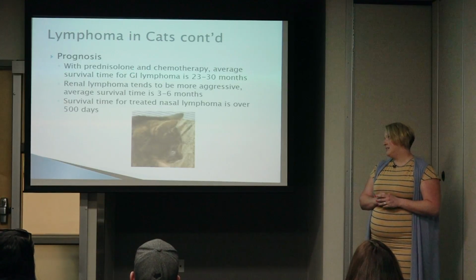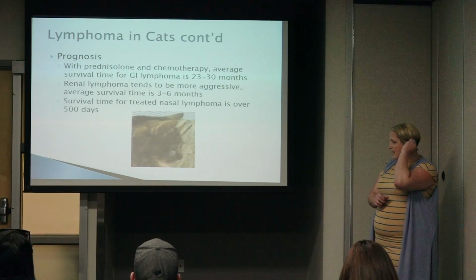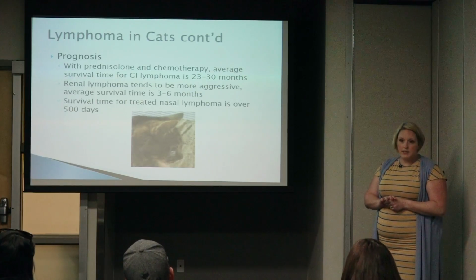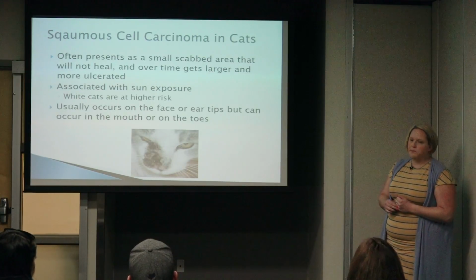Renal lymphoma in cats is, again, a pretty bad disease. It's pretty aggressive. Average survival time is 3 to 6 months. Nasal lymphoma, on the other hand, if treated with radiation, has a very good prognosis. So that's just a little kitty. This kitty was treated with radiation for nasal lymphoma.